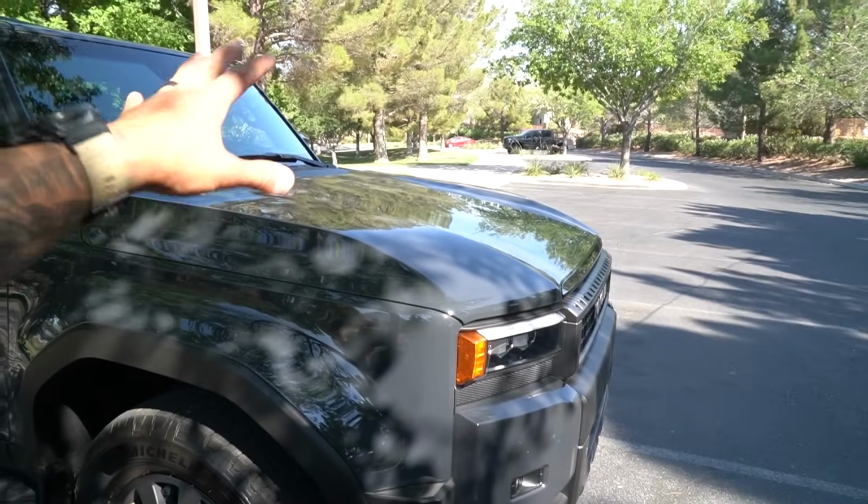Under the hood, this is my favorite part about this truck. It's a hybrid that produces 326 horsepower, I believe, and 465 pounds of torque, while still being able to get 20 miles to the gallon. So to me, that's the best of both worlds. Me driving back and forth from LA to Vegas, I'm gonna get good gas mileage, and when we do our family adventures, I know I'll still be able to tow a big ass RV, no problem. So it has plenty of power still while remaining efficient. I think that's one of the biggest wins of the Land Cruiser.